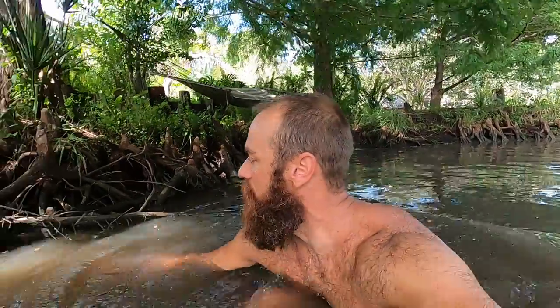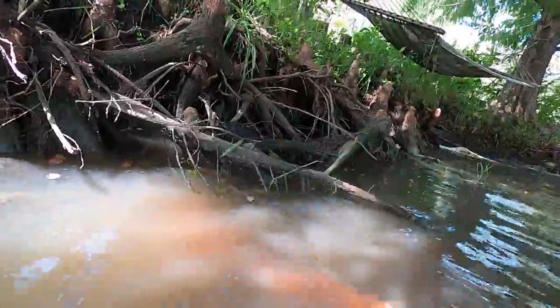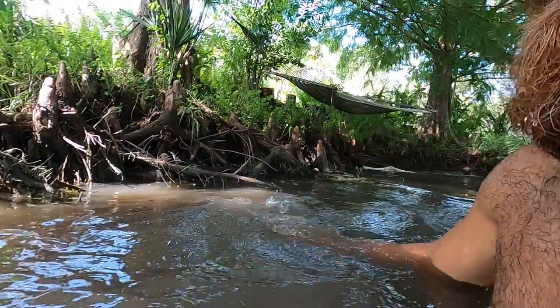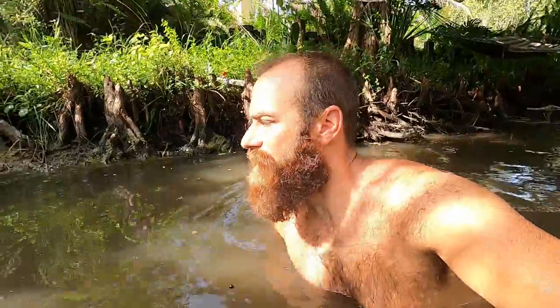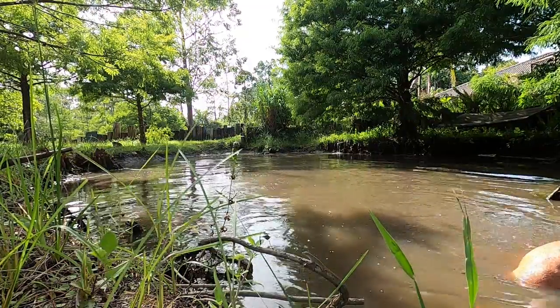Oh, that's a turtle. Did we already catch this turtle before? Gosh, this guy loves this area. All right, go back. The male badger. Holy smokes. Let's go around the island and see if we can get something.